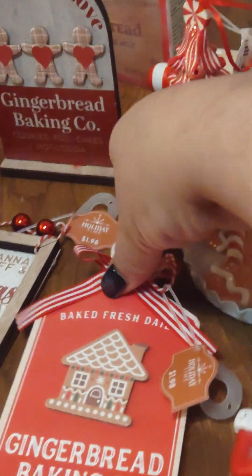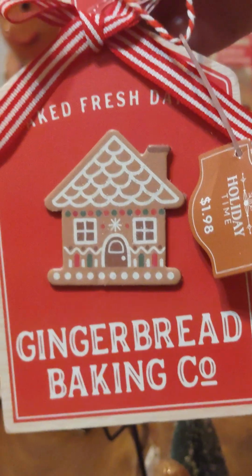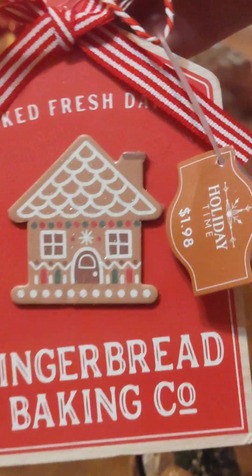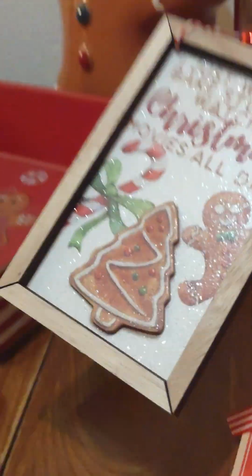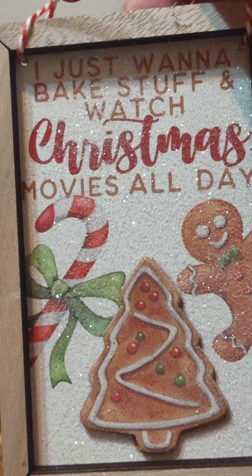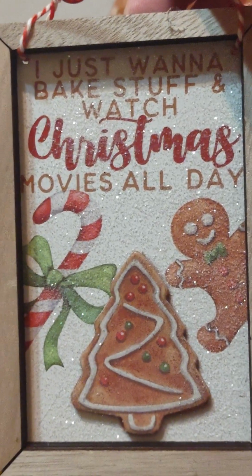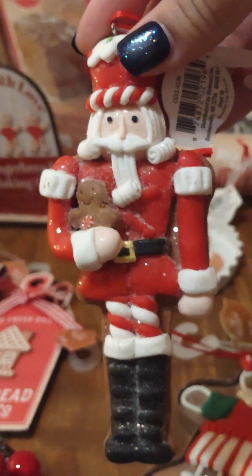$1.98. Another ornament for $1.98. Baked fresh daily, Gingerbread Baking Co. Amazing. And this one, $1.98. I just want to bake stuff and watch Christmas movies all day. I love this. It's so cute. Then I got me the gingerbread nutcracker, $1.98.